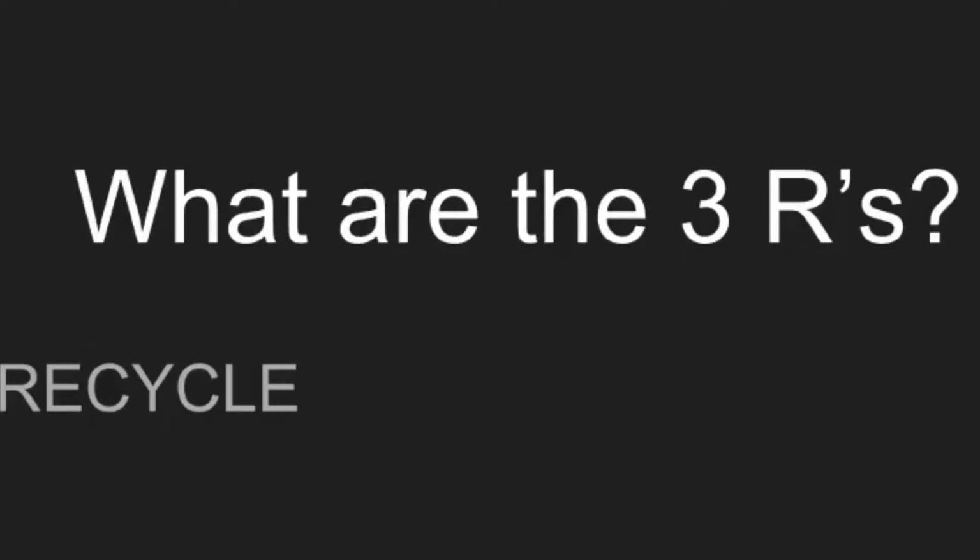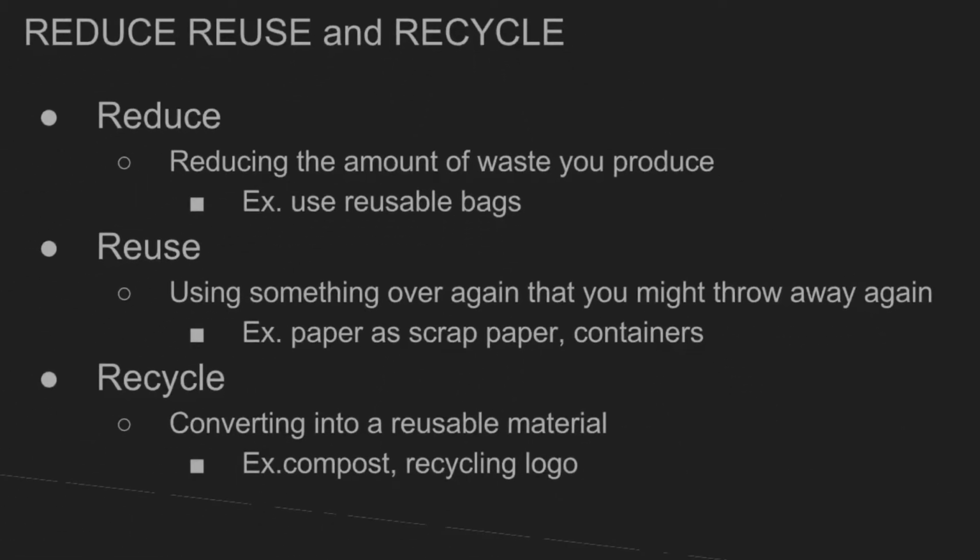Well, they are reduce, reuse, and recycle. Firstly, reduce is reducing the amount of waste you produce. For example, you may want to use reusable bags instead of plastic bags. Reuse is the next one, and that is using something over again that you might have thrown away. Like, for example, you may use paper as scrap paper, or you may use containers.